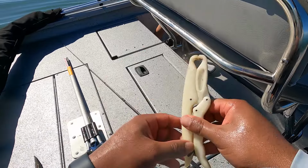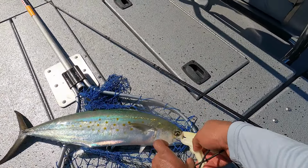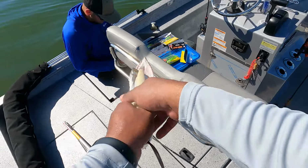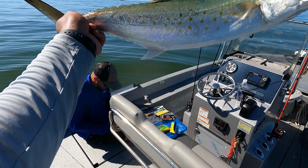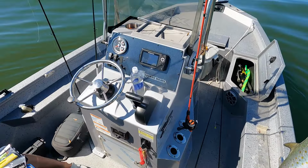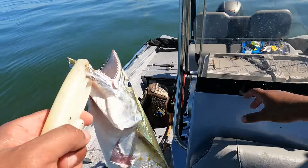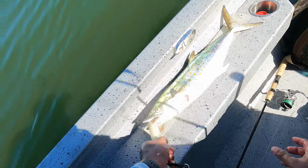Can you do me a favor? Can you check on Google Spanish mackerel limits? Or if they have like a size limit or something? Here, guys. Look at this fish, fellas. Oh yeah. Let's go ahead and take a picture with it. Did you see anything? I thought it was something like if it was illegal, but I know that's 26 inches.